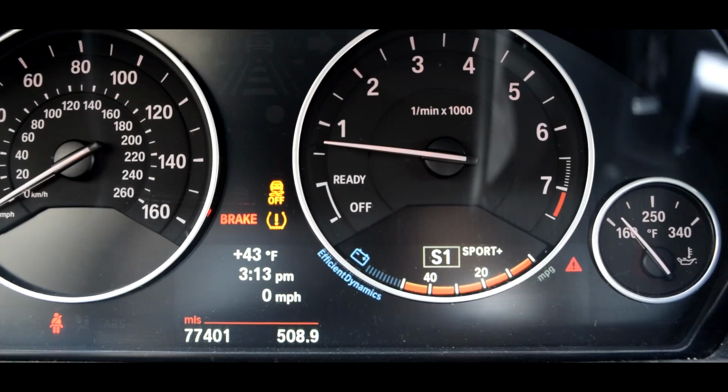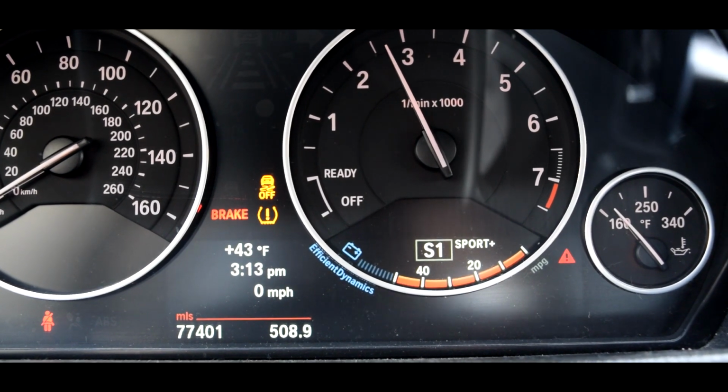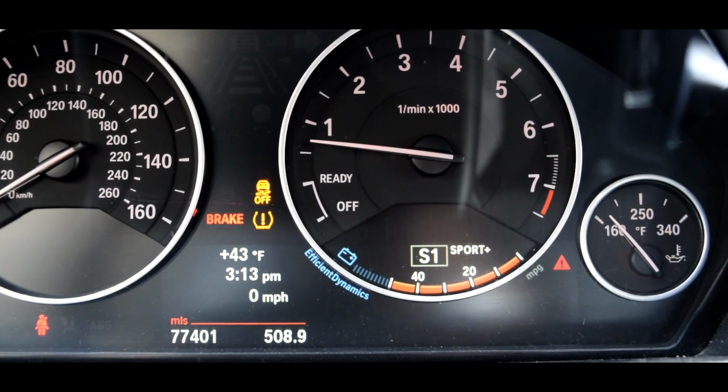If you hold the brake down all the way to the floor, you have to be in Sport Plus mode with the gear shifter in DS, not in manual mode. So basically you pull it over to DS and don't change the gears yourself. Hold the brake down all the way, then press the gas all the way past the clicking point, and then it'll show launch control active. It'll rev up to 3K, you let go of the brake, and then brace yourself, because it is actually pretty sick, especially if you have xDrive.